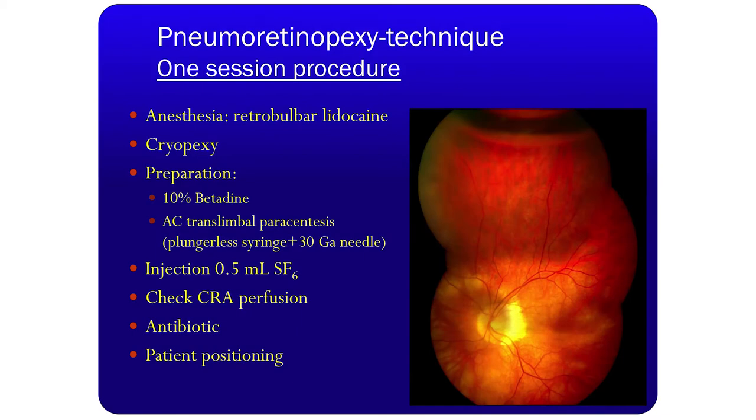So for what regards the technique, we use local anesthesia, retrobulbar injection of lidocaine. Then we proceed with the light cryo under the indirect ophthalmoscopy. Then we prepare and treat the surface of the eye with 10% betadine, and we perform the translimbal paracentesis with the plungerless syringe equipped with the 30-gauge needle in order to lower the IOP. Then we inject the pure half milliliter of SF6, and we check immediately the perfusion of the central retinal artery.